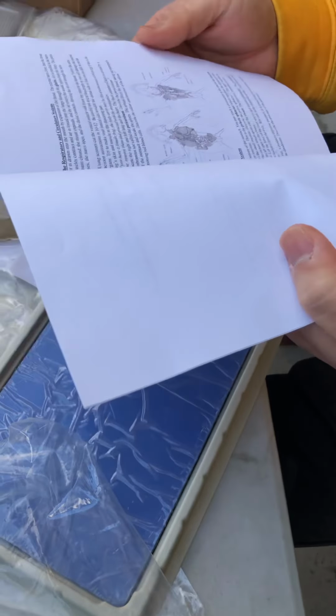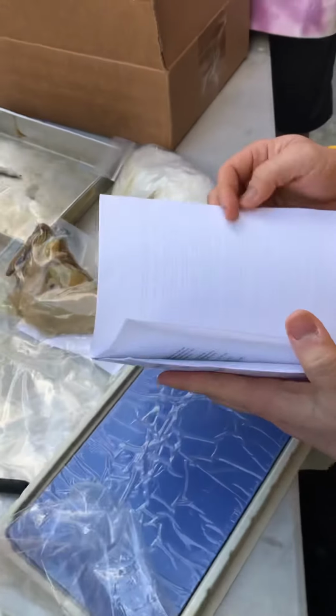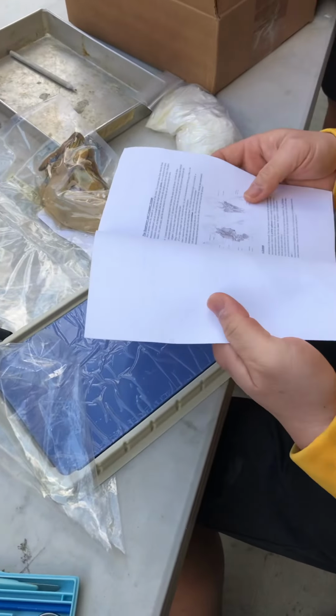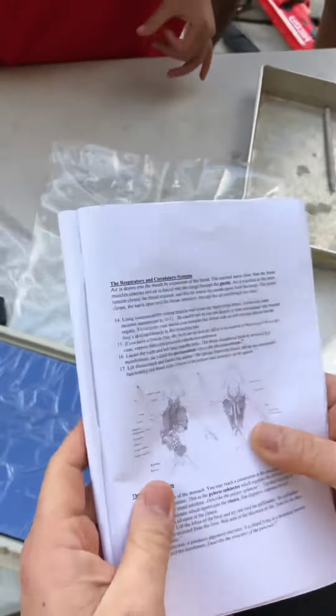So we're gonna start with the frog, shall we? Or do you guys want to start with the pig? Let's start with the frog. Frog. I was on number one. No, no, I want to go with the worm. Let's see who's the biggest.